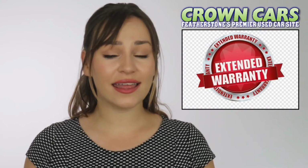A 3-month nationwide parts and labour warranty is included free, and this can be extended for up to 2 years if required. We can also offer fantastic part exchange deals and nationwide delivery. We offer excellent competitive finance deals with options of zero deposit and up to 5 years to pay.